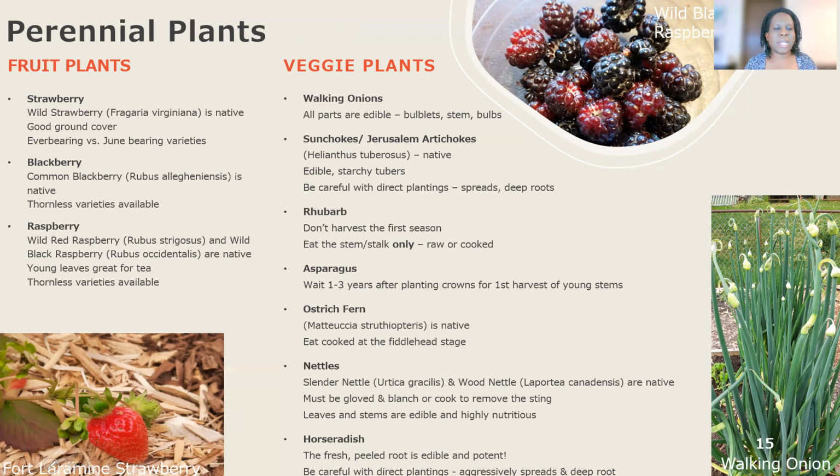You also have blackberry. So the common blackberry is native, and it does have thorns. A lot of the blackberries, as well as the raspberries, have thorns, but there are thornless varieties available if that is going to be a sticking point for you. There's also raspberry. So the wild red raspberry and the wild black raspberry are native, and the young leaves of raspberry are also great for tea. And just like I said for the blackberry, they do come with thorns, but you can get thornless varieties.